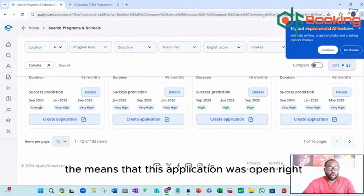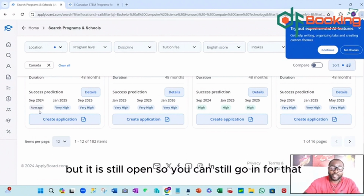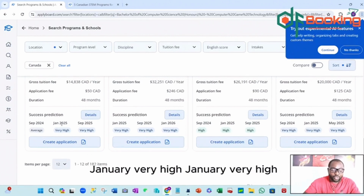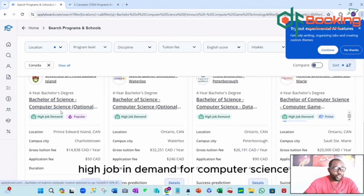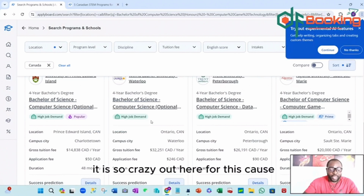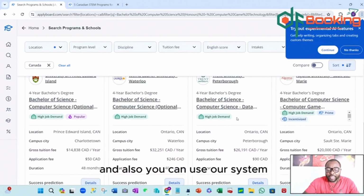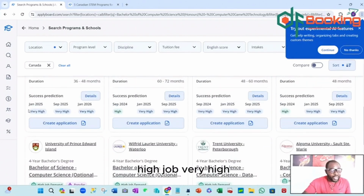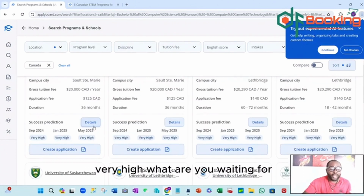The visa acceptance rate success prediction average for September 2024 is shown here. It means that this application was open right in December 2023. So we've had so many months, and the spaces are filling up, but it is still open, so you can still go in for that. January: very high. Success prediction rate: high. Job in demand for computer science is so crazy out here for this course. High job in demand, as you can see. What are you waiting for?